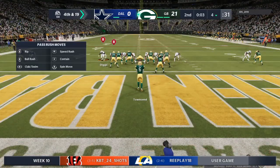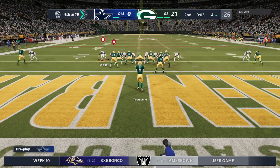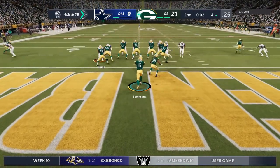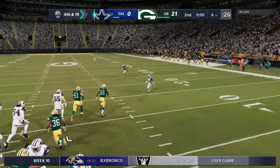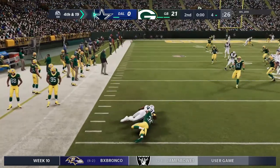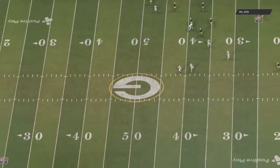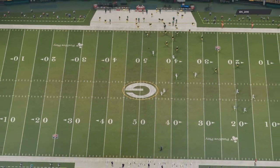Here now, Johnny Townsend as the drive goes backwards, so he's on to punt it away. And he's able to get it out quickly, and this is not a bad kick here. So we reach halftime in what's been a fairly one-sided game so far.